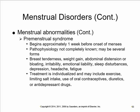PMS, premenstrual syndrome, is reasonably common, but it's not as common as the number of people that report having it. It's very gray area as to when it's actually the syndrome and when it's within normal limits. At what point do normal physiological reactions become abnormal? It's very gray. It happens usually a week before the onset of menses. It happens because the amount of progesterone being produced by the corpus luteum and the amount of estrogen being produced are both falling off.